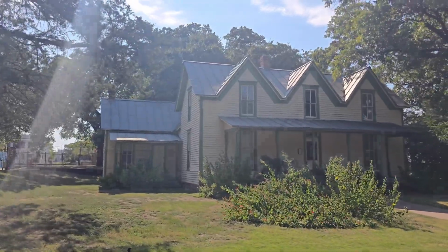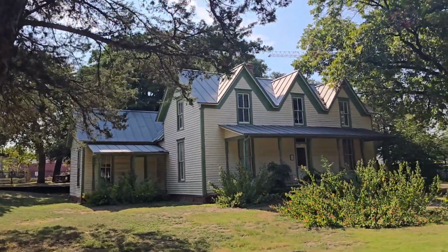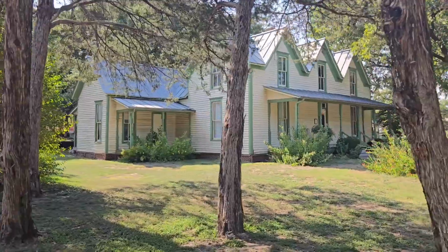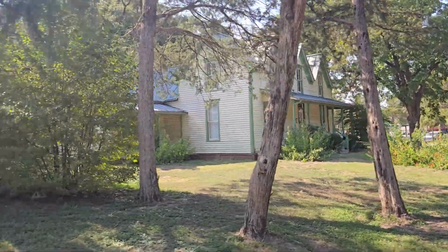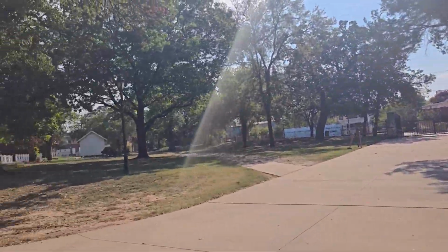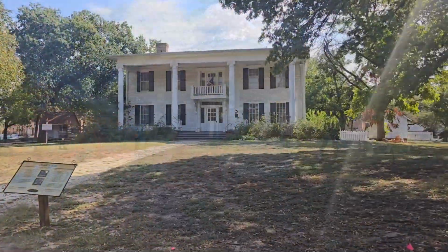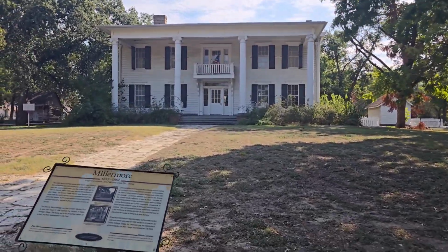Can't actually find any information about this one. So for now, I guess it will remain a mystery. But pretty impressive. It looks quite grand, as I said, as does inside. Yeah, that's going to remain a mystery. This one, however, we can find out about.